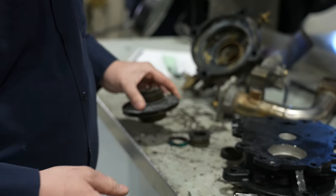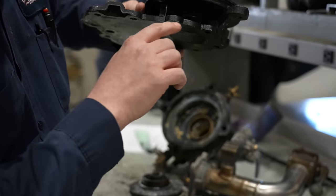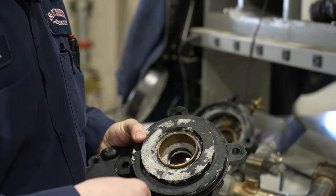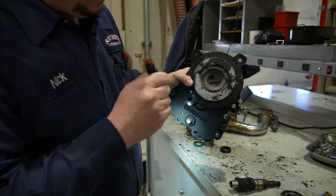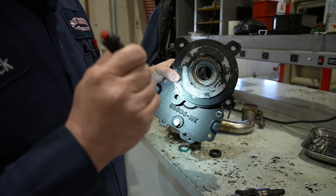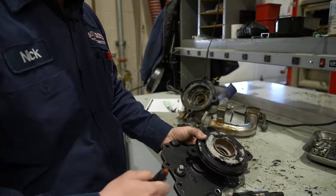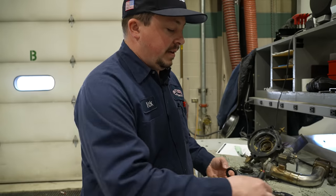Like I said, outside there was a leak, and the leak was coming from this little groove right here. Once we tore it down and looked, you can see the water over the years has just corroded away this pump body. It's taken out this pump body, and also taken out what we call the mechanical seal. The seal rides in here.